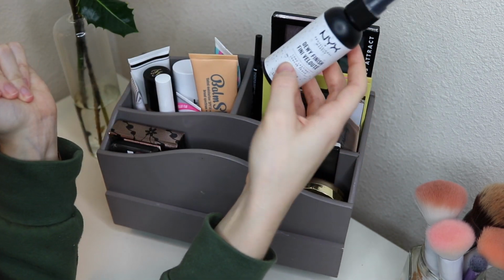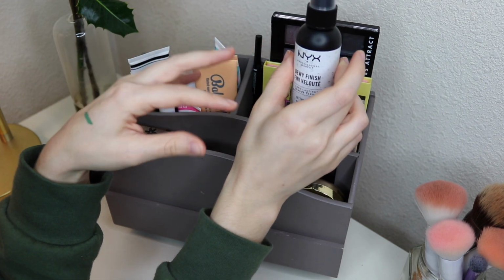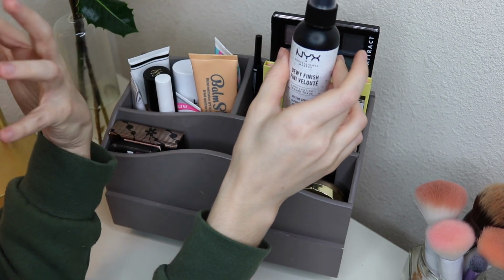but this is a really nice setting spray and I do really enjoy it, although I don't often wear it when I film because I feel like it makes my face look super shiny with the bright lights.